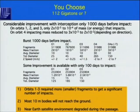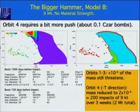So most of the bodies, it was only when I broke it up into relatively small pieces that I actually started getting significant numbers of impacts. And so while there is a chance from this, this is not the desired method of just nudging it and trying to keep the whole thing together. Most of the bodies that actually hit the Earth will be small. Alternative, use a bigger hammer, use 10 megatons, about a tenth of a Tsar bomb, and you drop things down to 10 to the minus 6 and 10 to the minus 4 for the bad orbit.